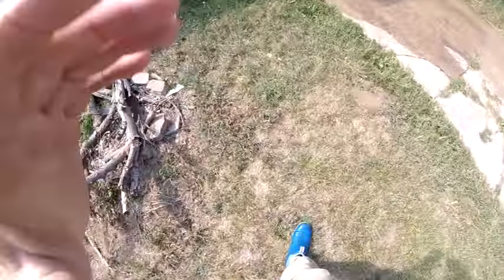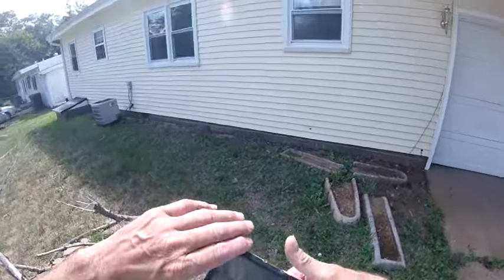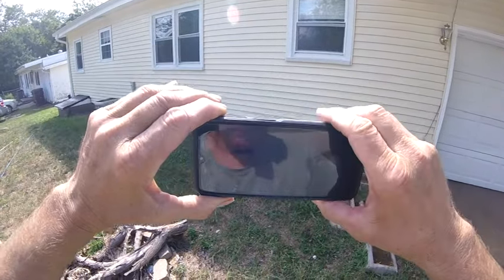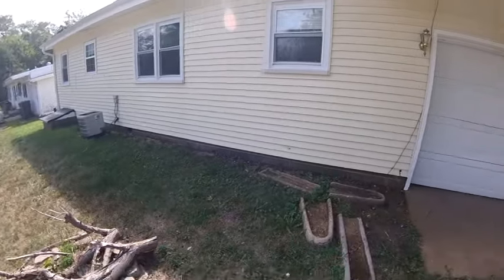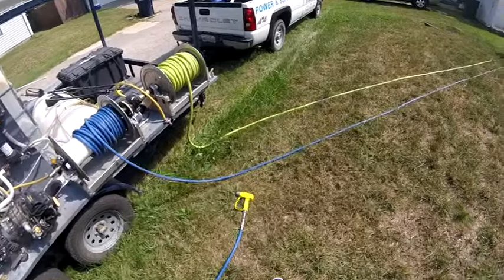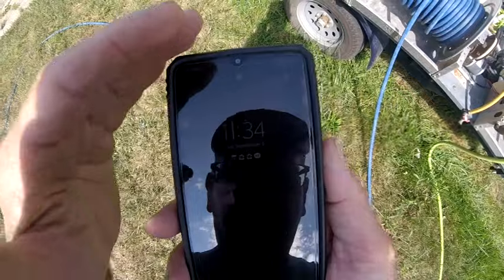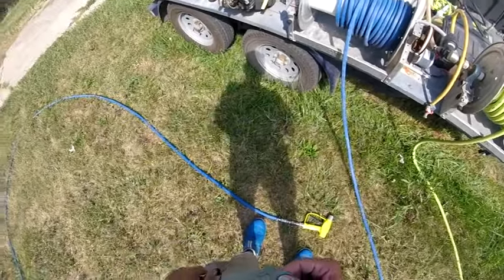All right, clean my lens off. Come back over to my stick. Take the after picture. You want to take your after picture and your before picture when the siding's wet. So that's going to do it on that one. Let's see what time it is right now. It's 11:34. So I'm going to go around and take my tape off.